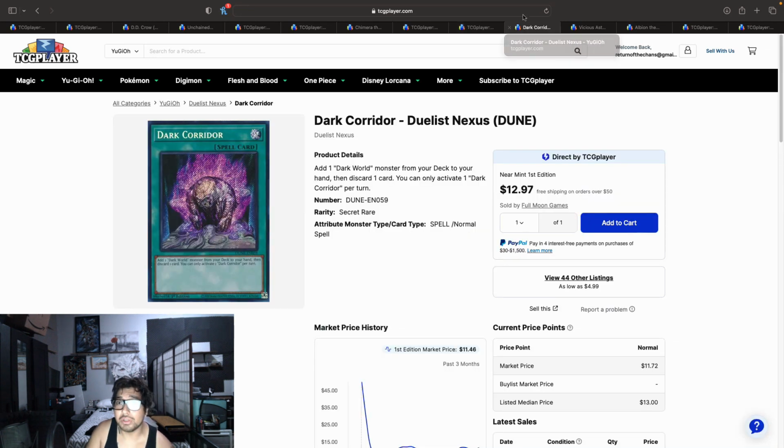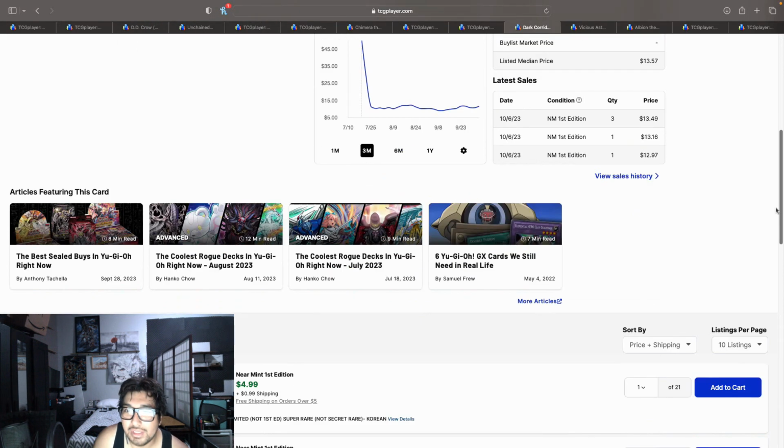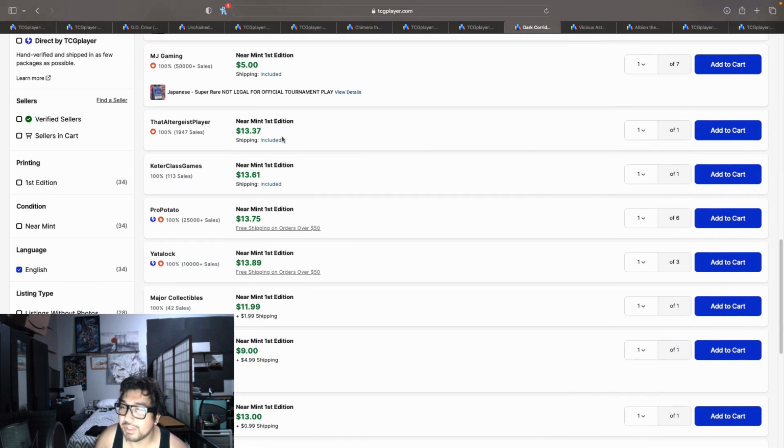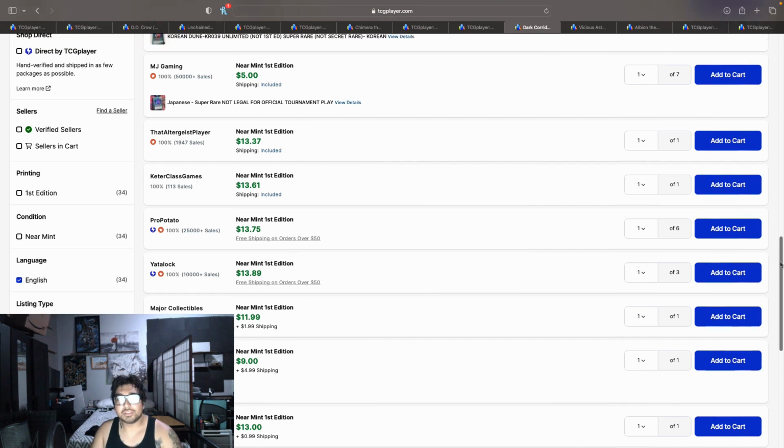We have Dark Corridor also getting bought too. I've been tracking this card, and it was sitting at like around 90 listings and 70 listings, and right now we only have 34 listings on the market, and we have listings at $13.37. So it is starting to spike up, because last time we took a look at this, it was around like a $10, $11 card. So it's starting to go up now. And like I said, because the format is so diverse, we have Dark World players picking this card up and wanting to play this format.